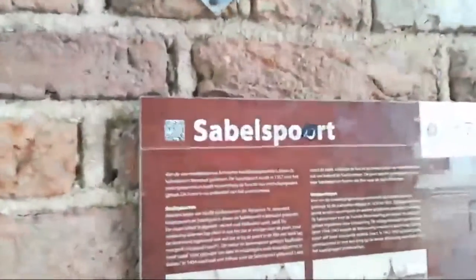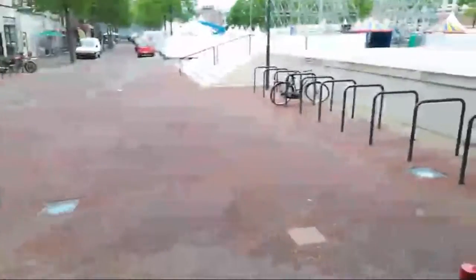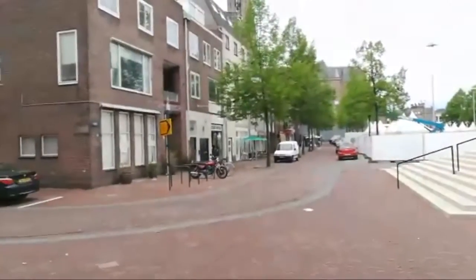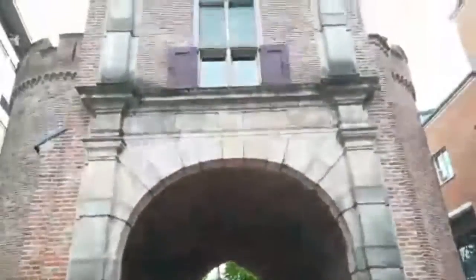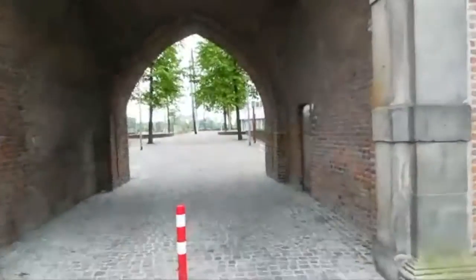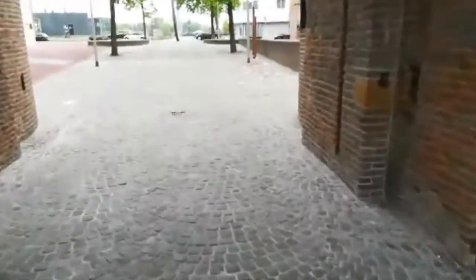There's sort of an information board here about the old city. The Sabelpoort. With the other stuff, festival stuff, King's Day. Some other older buildings and the church. And that's pretty much it. It's a really nice looking city gate. It doesn't really seem to have any battle damage because it's pretty much restored well.